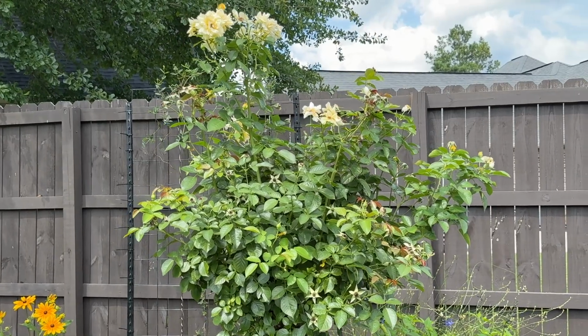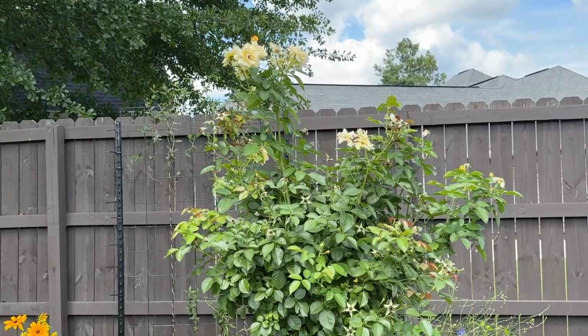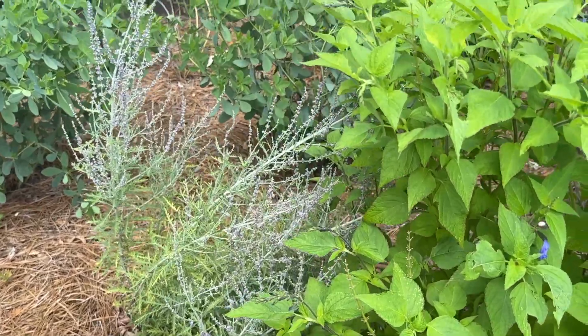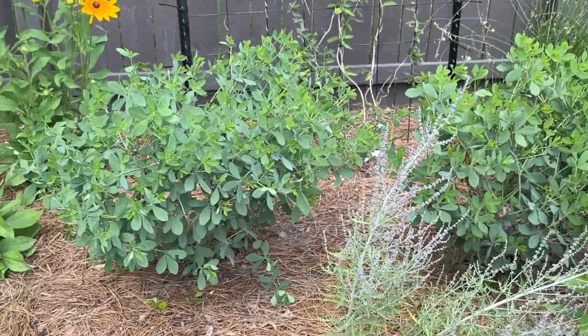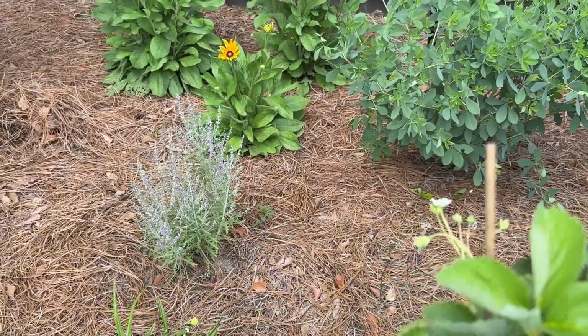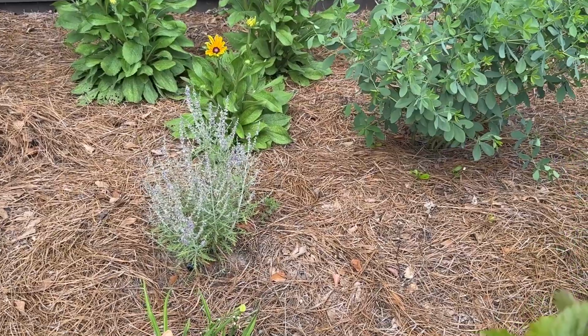They actually look really big for them to be as young as they are, so I don't know how long they will stay there. The Russian sage, this is Denim and Lace Russian sage, is still in bloom. And what's great about it is it should probably make all of the videos, because the calyx has kind of got this silvery gray color to it that even when it's not in bloom, it looks like it's in bloom.